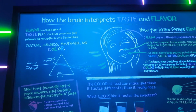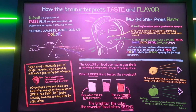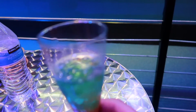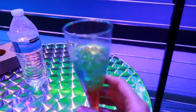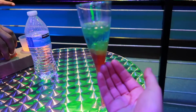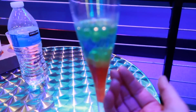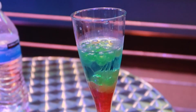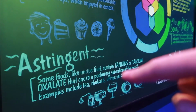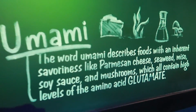Light Lab is filled with these boards that have little displays and information about how the brain interprets and processes taste and flavor. With time, as I'm slowly sipping this drink, the boba pearls have floated to the top. The bubbles in the champagne push the boba pearls to the top, because at first I was like, how am I ever gonna get to eat those? I'm not a huge fan of boba drinks, but they're actually really good. This one's about different flavors: bitter, sweet, astringent, pungent, salty, sour, umami, yum.